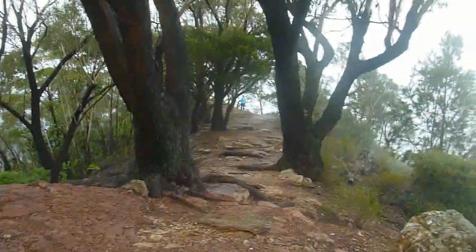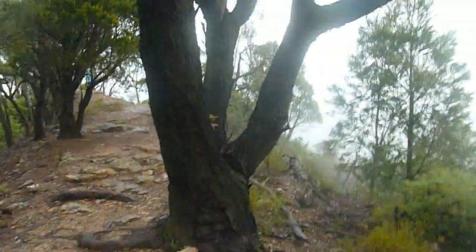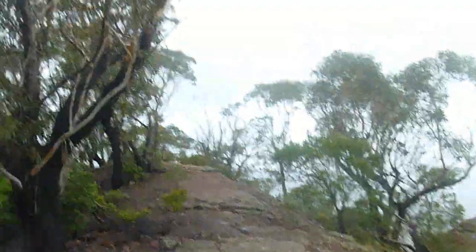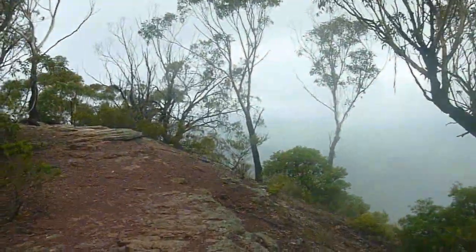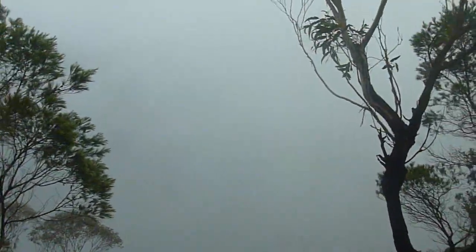Does it come to an end, Jules, or not? I think we picked the right lookout to come to, because if there was that other path heading down to this area here, I don't think we'd be able to see a thing. Still going. Drop off. That's a huge drop down there.